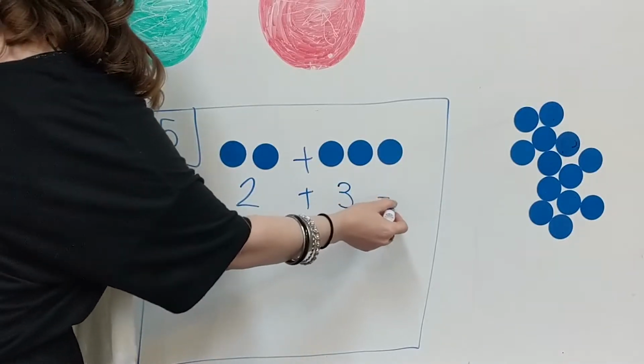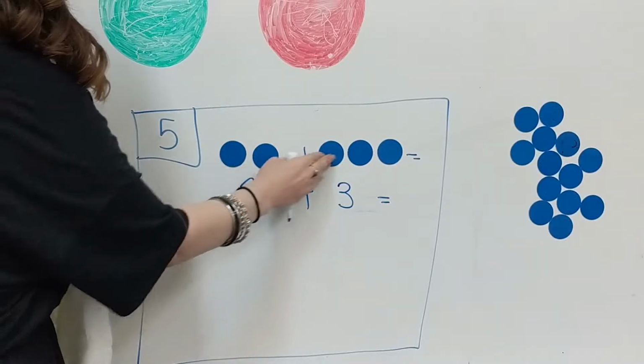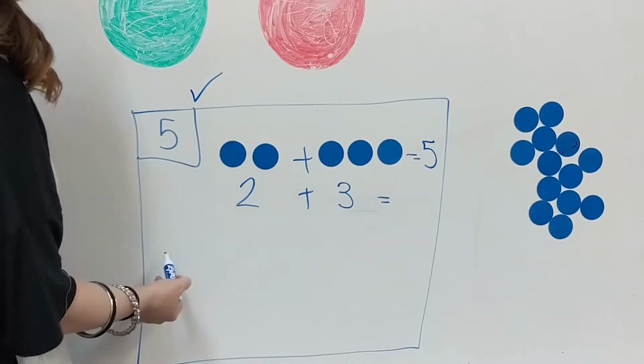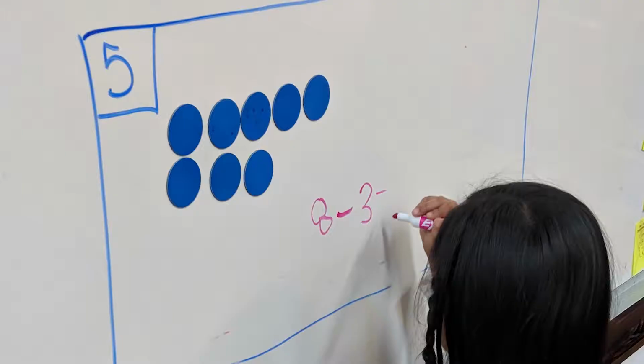How many more did we add? 3 more. What does that equal to? Does it equal to 5? Let's check. 1, 2, 3, 4, 5. Oh, you got your answer correct? That was awesome. So I modeled it once, and then afterwards, every kid got a chance to come up and solve the problem on the board.